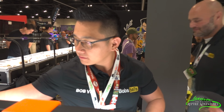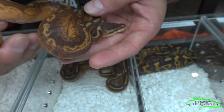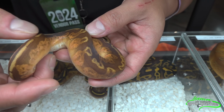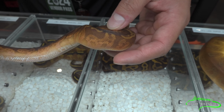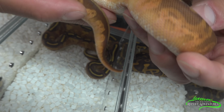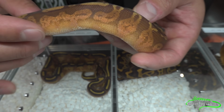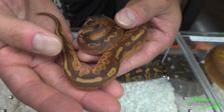You do a lot of sunset stuff. Right. And one of my favorite morphs is anything with sunset and Enchi. So right here we have a cinnamon Enchi sunset. Cinnamon and Enchi are allelic genes, and they have this really rusty peach color that comes up on all cinnamon Enchis. And you add this sunset to add an extra layer of orange on there. And this animal is going to age really well. These are also het for Desert Ghost.